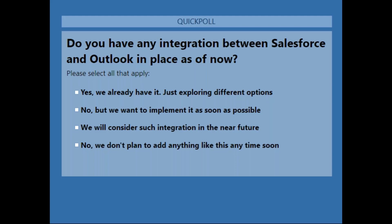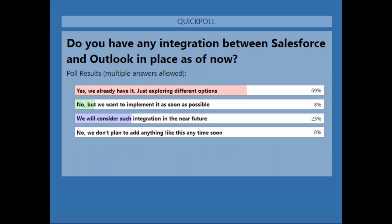All right, thank you for your vote. So let me show you what we've got so far. I'll close this poll and share it with you on the screen. You should see the poll's results.